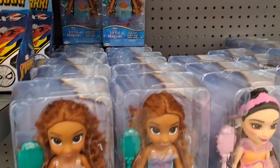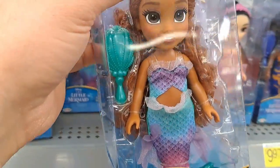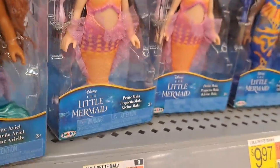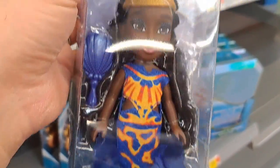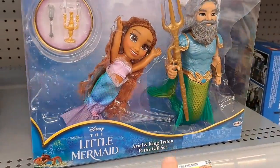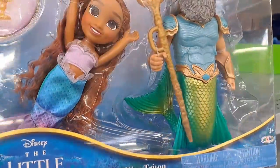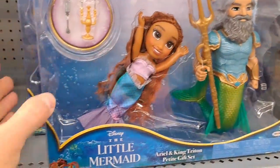We also got a whole bunch of dolls here. Here's the Petite Ariel doll with, looks like a brush. We got Petite Mala. Petite Tamika. Pretty cool. Petite Caspia. We got this awesome Ariel and King Triton set. It's got some accessories here. King Triton and Ariel. Check it out. Pretty cool.